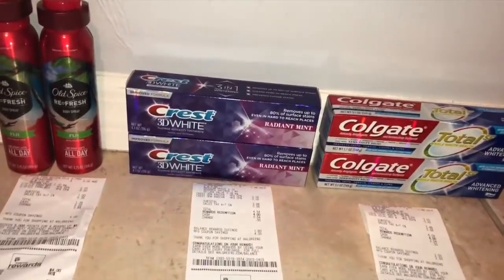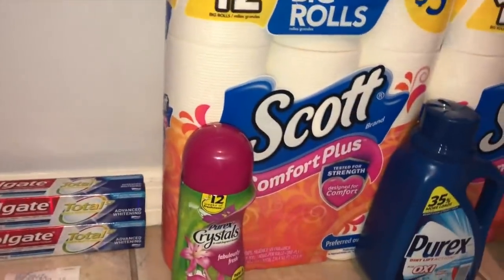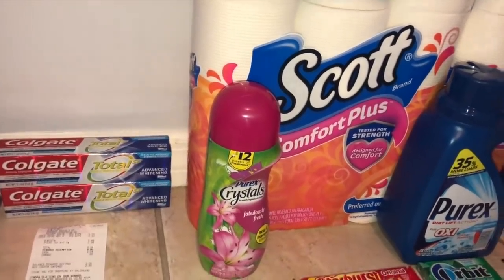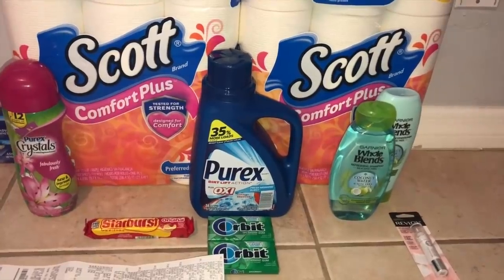Now, what I did in my 4th transaction is I got the $3 register reward from the Crest and the $4 register reward for the Colgate, and I rolled it into my 4th transaction along with a $4 register reward that I had from last week. So now let's look at the 4th transaction.